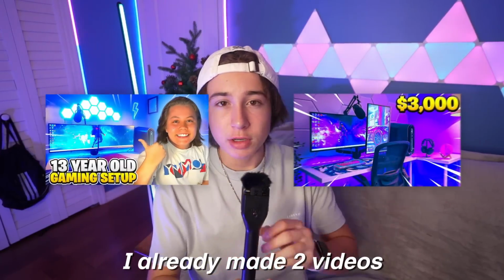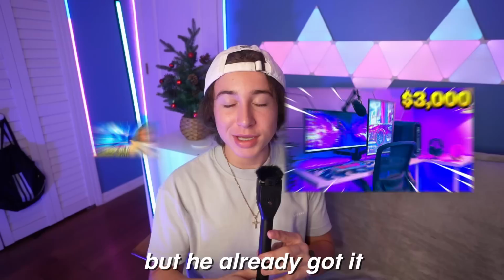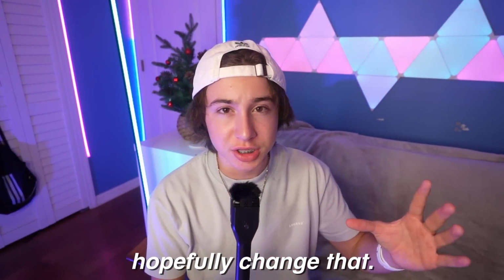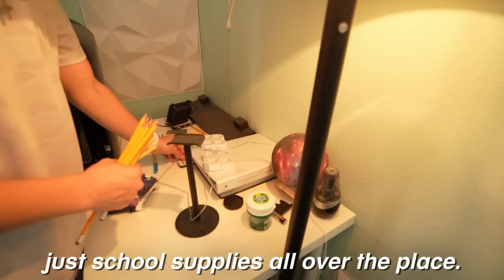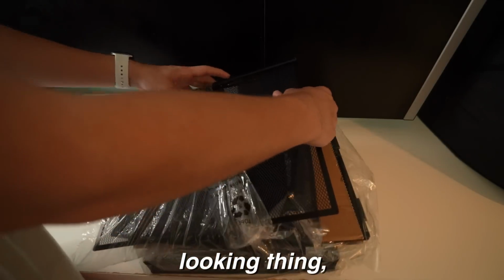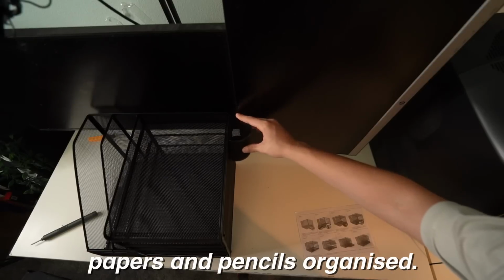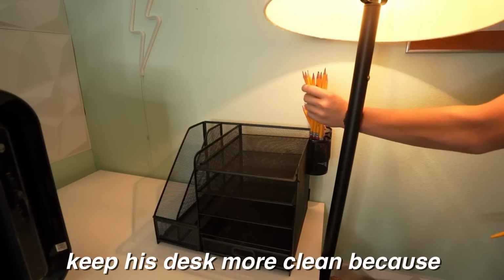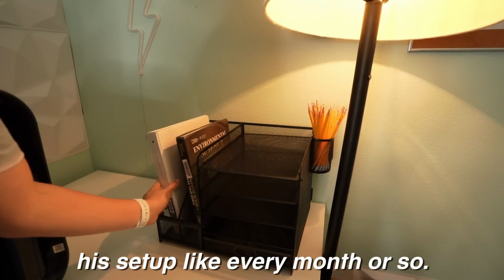I already made 2 videos completely redoing my brother's setup, but he already got it extremely messy again, so I bought some things to hopefully change that. He had a ton of pencils and just school supplies all over the place, so I bought this all-in-one stand, and although it's not the best looking thing, it should definitely help a lot with keeping all those papers and pencils organized. But for real, he really needs to keep his desk more clean, because at this rate, I'm gonna be remaking his setup like every month or so.